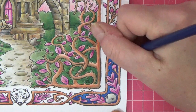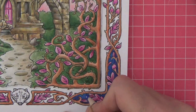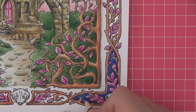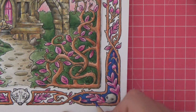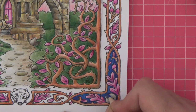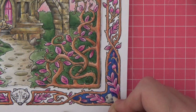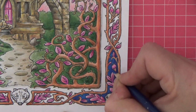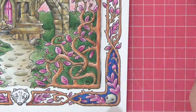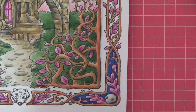Okay. Just want to make sure I've filled in all those little white spaces. Can you see everything? Yeah, you can. So now that pink and the border, the vines, really sort of pop now.